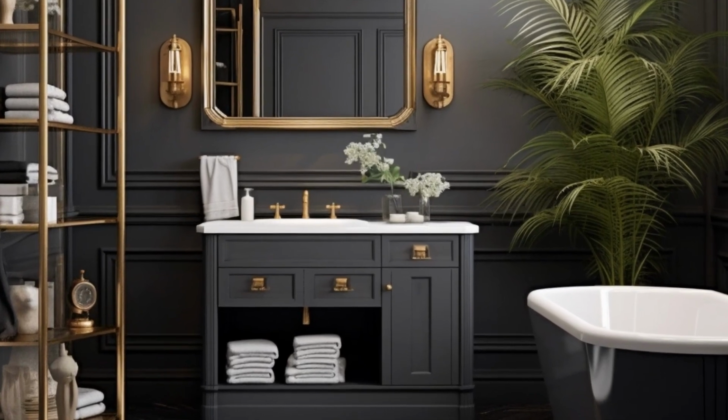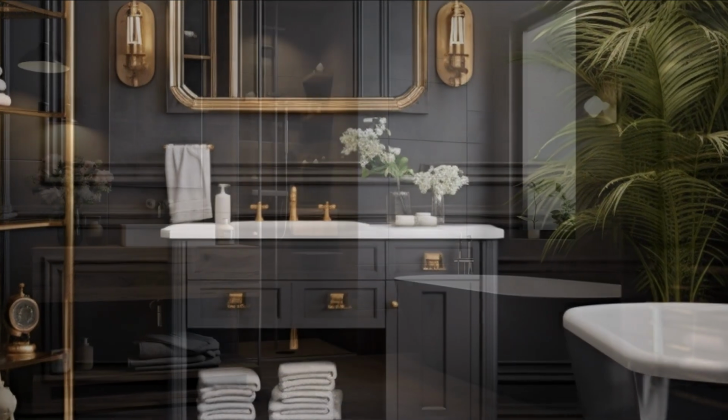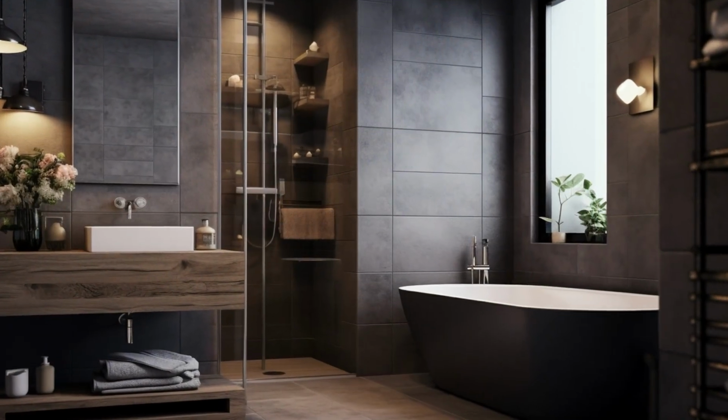If you're ready to transform your small bathroom into a stylish and functional oasis, hit that play button and let's get started.